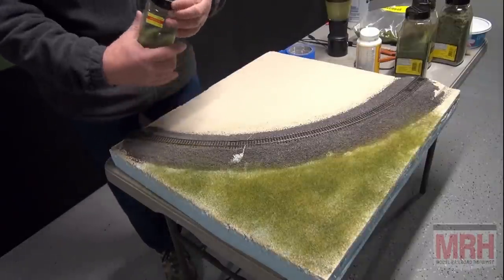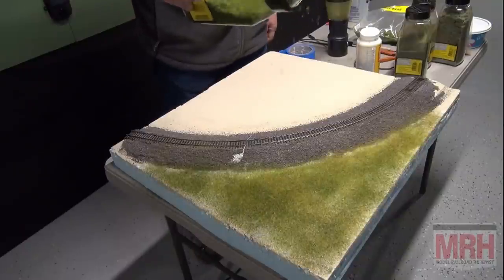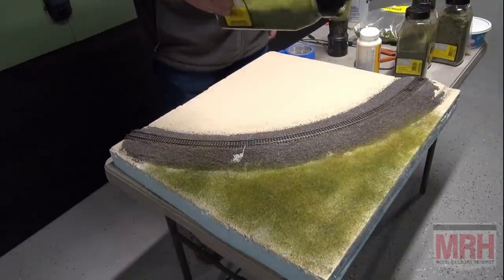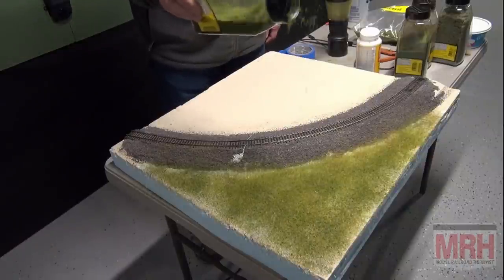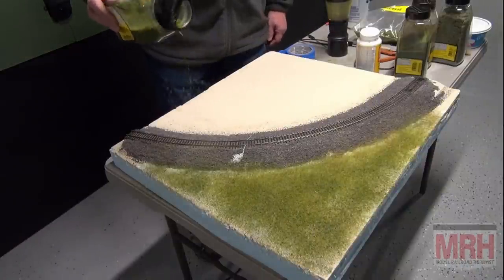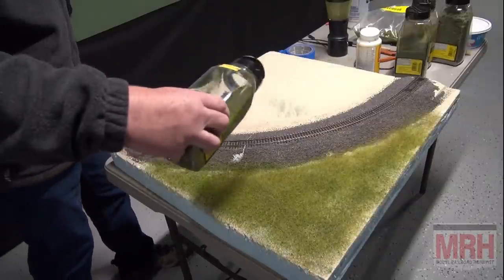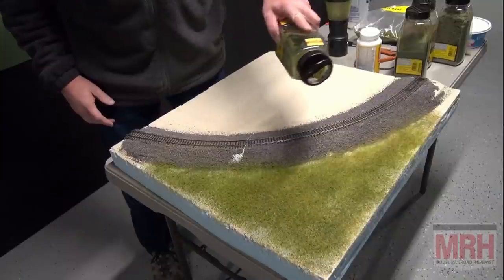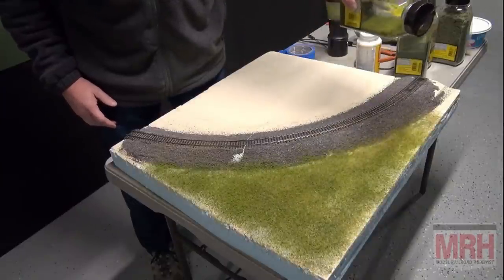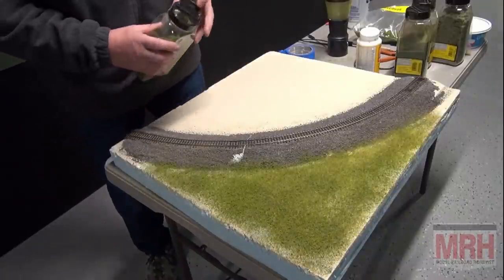Now this is the coarse. And I'm going to do the same thing. I'm not going to apply it quite as thick as I did the other. And you can see how it's taking shape here. So we have this uneven colored look and uneven layered look, and that's kind of what you want to have. That way it doesn't look like a golf course.